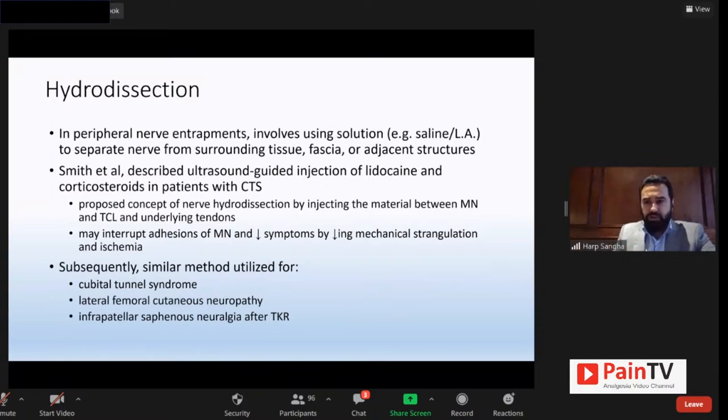again, this involves using local anesthetic or saline and taking the nerve off of its surrounding structures. Smith et al. first described this in the median nerve, trying to take it off the flexor retinaculum or the transverse carpal ligament, which is the superior border in the carpal tunnel, which was thought maybe it will reduce the mechanical strangulation and ischemia and therefore reduce some of the symptoms. And this has been a similar mode of thought for other techniques that have been described for cubital tunnel syndrome, lateral femoral cutaneous neuropathy, and infrapatellar saphenous neuralgia after TKR.